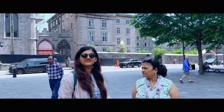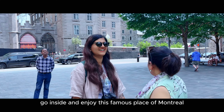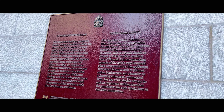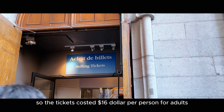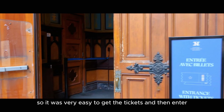But let's see. Let's go inside and enjoy this famous place. So the tickets cost $16 per person for adults, and there was just a counter there, so it was very easy to get the tickets and then enter.